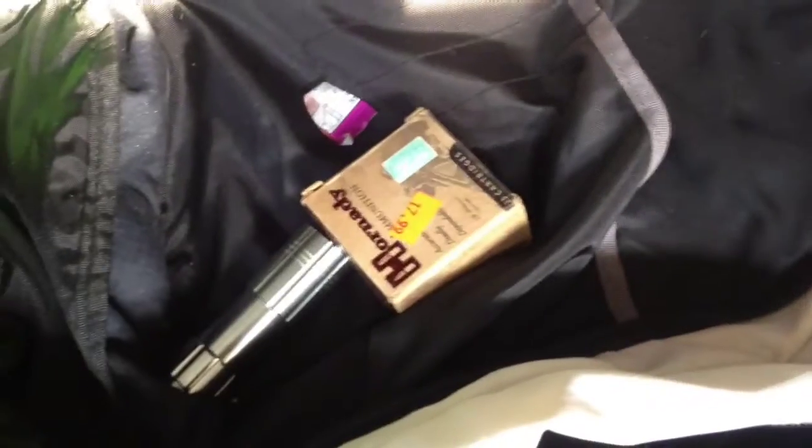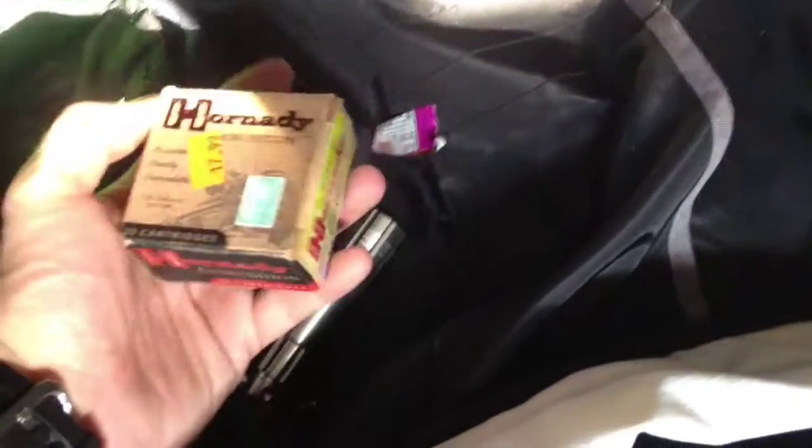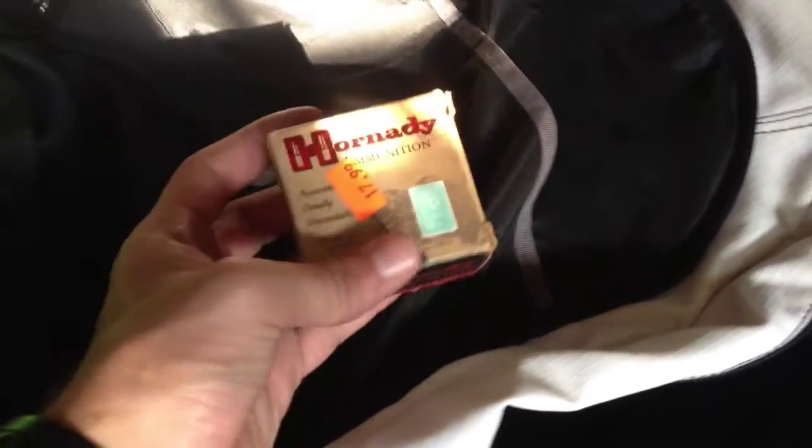Continuing on, another thing I have is an extra little box of ammunition for my .380. That is my EDC gun, so I carry it with me everywhere I go, and of course a little flashlight. So that's what I've got in my bug out, or excuse me, my get home bag.